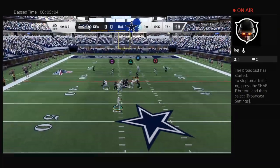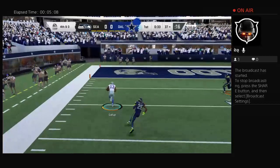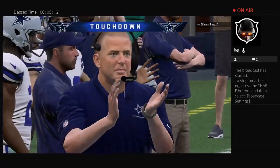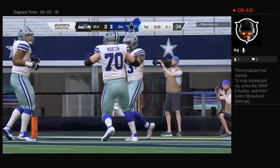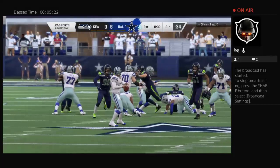4th down, Prescott. On the left side, Gallup's got it. Touchdown, Cowboys. Michael Gallup, 37 yards. And they are able to strike first here on their opening drive.